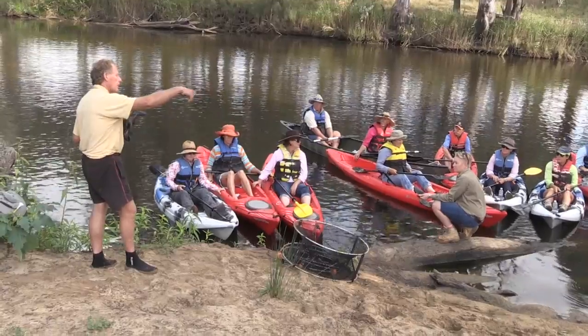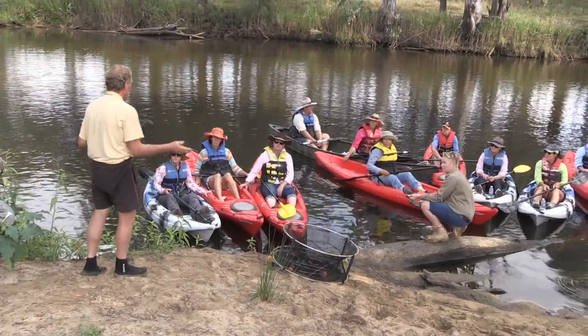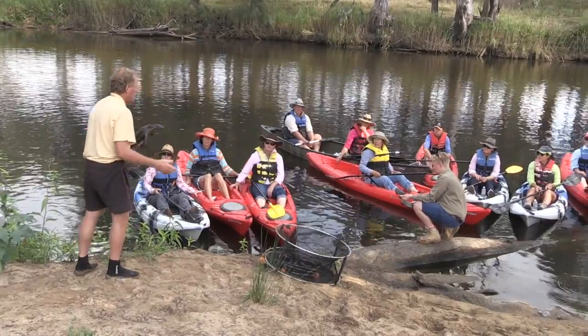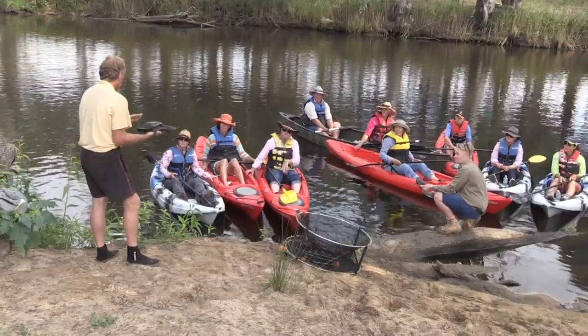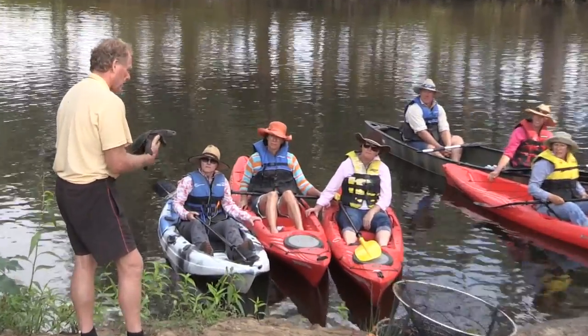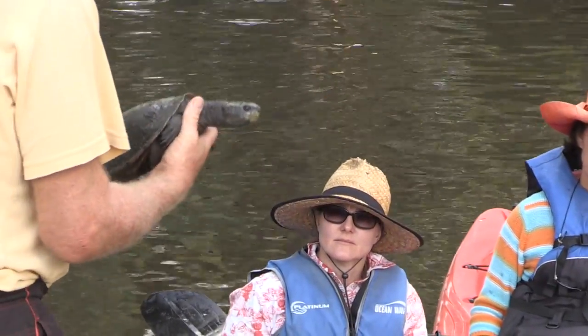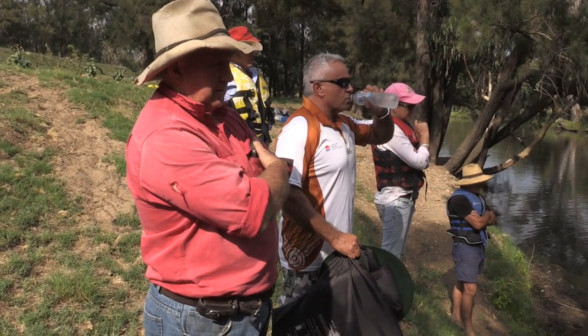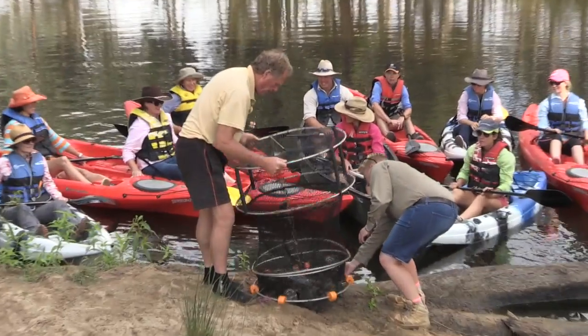So we've got other traps that we'll check along the way, but I'm not actually going to release all these turtles now because I want to process them. So all these turtles will be marked, they'll be measured, and that'll go into the database for this species. So yeah, over the 10-year life of this project, we're going to be retrapping various areas, and we're going to be looking at the growth and the mix of sexes and the movement of turtles between the various locations.